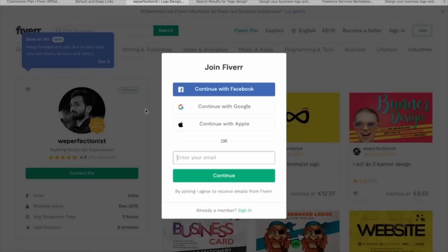And if I then went ahead and purchased this gig, the person who has written this article would make an affiliate commission. And this is a pretty cool way of making money as an affiliate on Fiverr, because people who type in something like best logo designers on Google, they are really interested and they really want to purchase from a logo designer on Fiverr. They just don't want to do the research themselves.